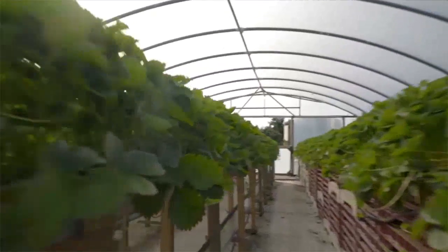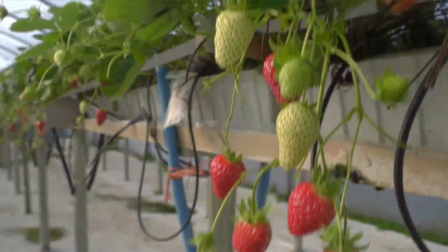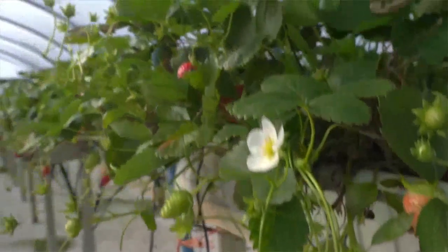And we've ended up growing very productive varieties, which need high inputs, on tabletops in the tunnels, which gives protection from the weather to the crop, and it also gives the crop everything that it needs, the food, the light that it wants, the warmth, and so you get a better quality of product.